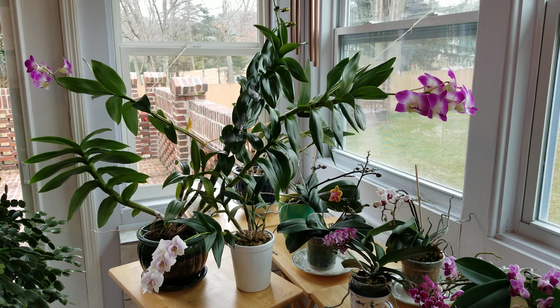So we're going to talk about that today, and I'm going to give you some ideas about how to get your orchids to rebloom. So what makes an orchid bloom? Light, nutrients, great water, correct temperatures, and consistent, persistent care. The correct growing medium. These are all the main things to consider when you're growing orchids to get them to rebloom for you.